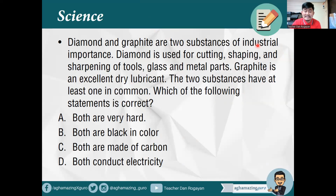All right, so I can see C's here. Both are very hard. Both are black in color. Both are made of carbon. Both conduct electricity. And of course, that's correct. You're all correct. Both are made of carbon. So basically, the diamond, okay.